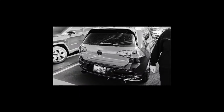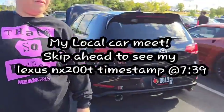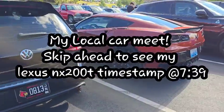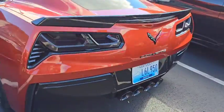Oh, red. I did not expect the red to be in the back. I did not expect that. Oh, I love the orange color on this Corvette though. I don't know if I've seen one. It's nice.